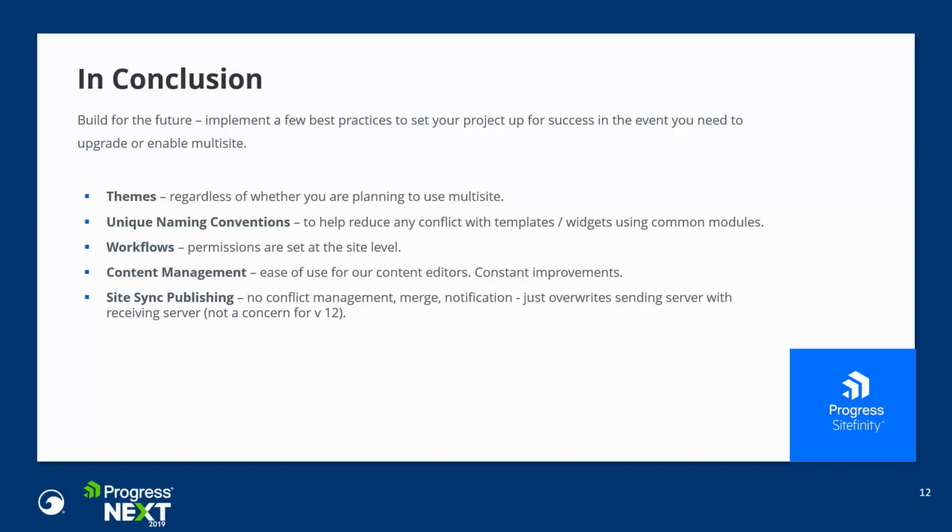And I think the last thing we had in conclusion was site sync publishing. In the current version that we were on, version 11, there was no conflict management. So if updates were being made in a live environment and a staging environment, whatever the syncing server is going to override those live site updates. So that's just something to know.